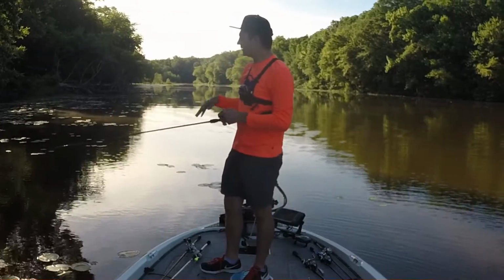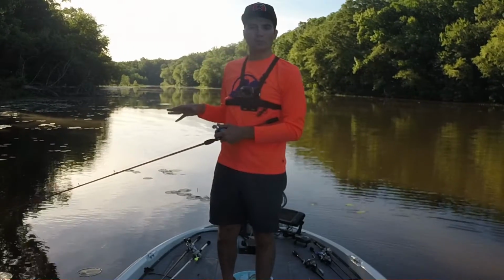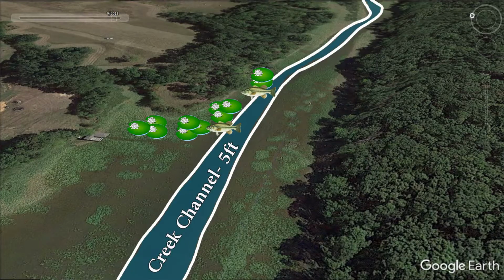And all I'm trying to find are areas where fish are going to be transitioning from their post-spawn patterns to their summer patterns. And this spot right here is perfect for that because it has these pretty thick lily pads that these fish can summer on, but also the shallow water willow that they probably used to spawn on and to stay in the post-spawn.